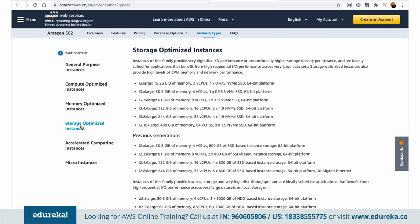In the same way for storage optimized, this is especially what we use for big data applications or for our data analysis jobs, where we want to maintain good IOPS, as in input-output operations happening on a per-second basis. There we can use these storage optimized instances, where we get good performance on the storage that we are allowed to use here.